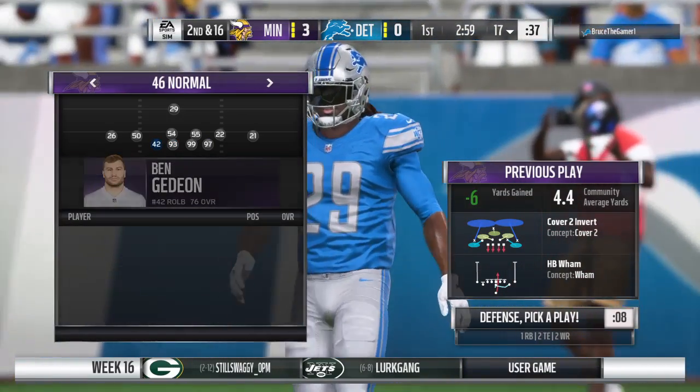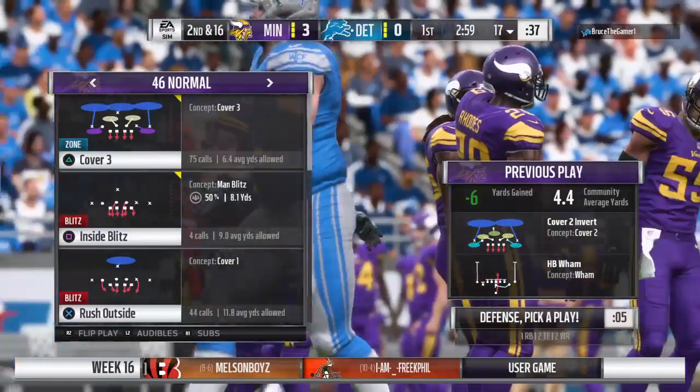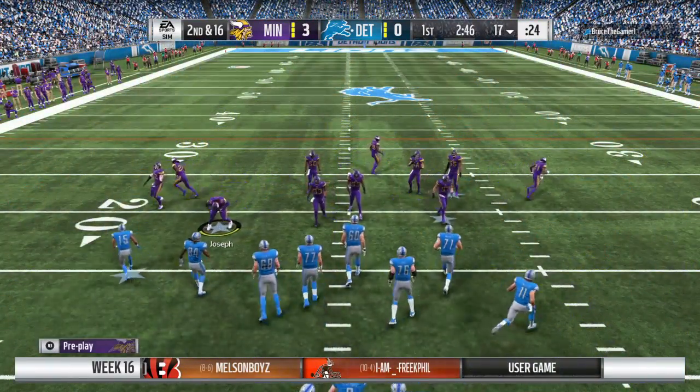We got 3 down, 3 down. Hey, fellas, we got 3. Let's go. Hurry.